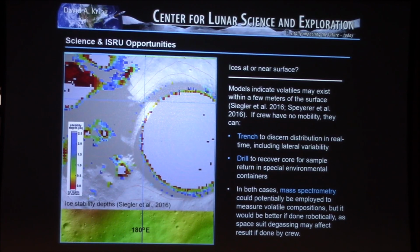Also, some volatiles, if not at the surface, may be just below the surface. This is a calculation of ice stability depths by Matt Ziegler. In white here and red means they're right at the surface. Blue means they're about 2.5 meters below the surface. So everywhere you see these colored dots are potentially locations where crew could dig a trench to see if there's water ice. They could drill to see if there's water ice.